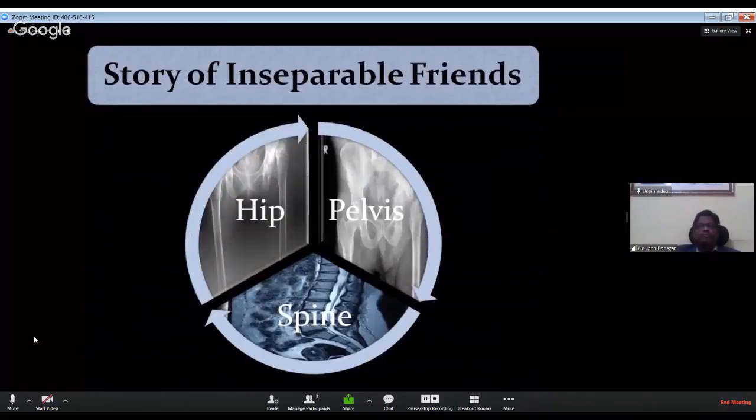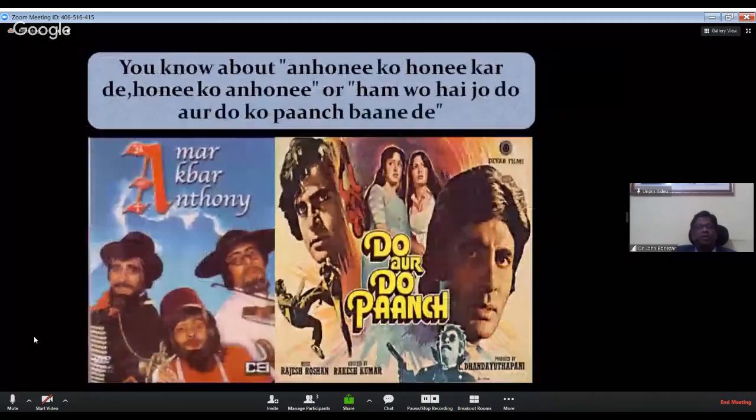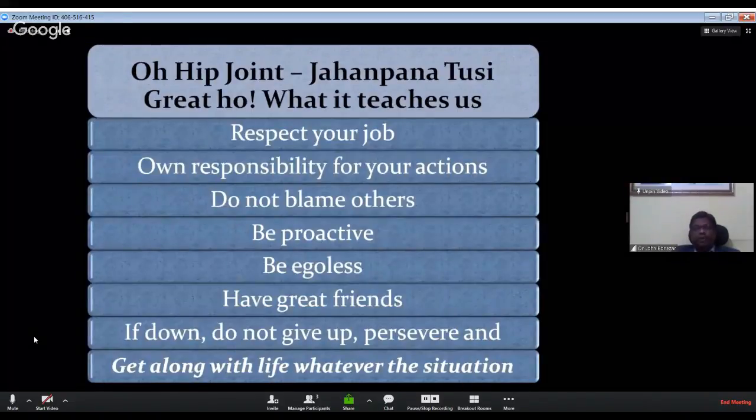You have grown up on the friendship of Veer and Jay, ready to die for each other. And you also know about this, "Anhoni ko honi karte, hone ko anhoni, aur hum woh aaye jo do ko paanch bana de." That's what hip joint does. It keeps you always up and about, and with the help of its friends, it serves you to the best of its capacity. So I call hip joint a great joint.